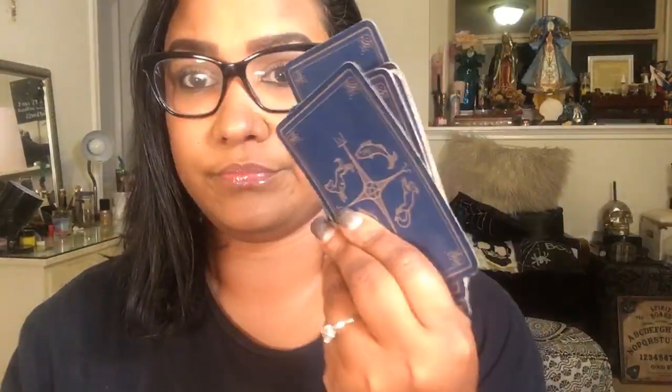Do I make my own tarot cards? No, I use the Spellcaster's Tarot. I use these right now. These are my favorite at this time, the Spellcaster's Tarot.